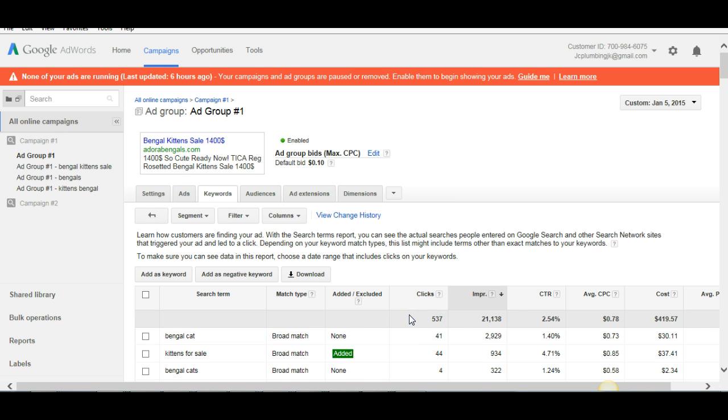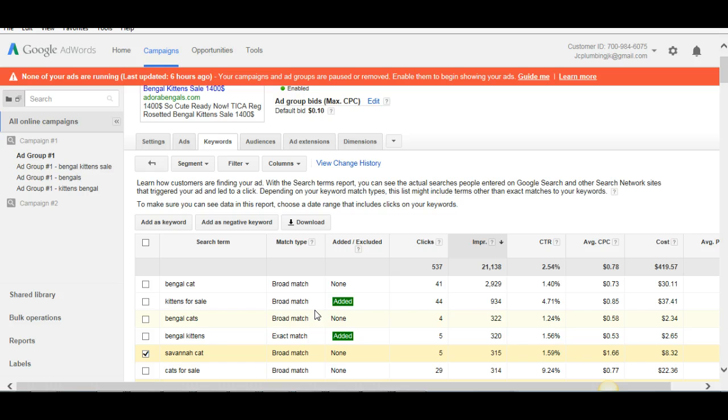What this means is that your ads actually appeared 21,000 times, and you had 537 people actually click those ads and go through to your website. So you had 537 visitors that day. And if we look at some of these keywords, we can find out some more details about these numbers.